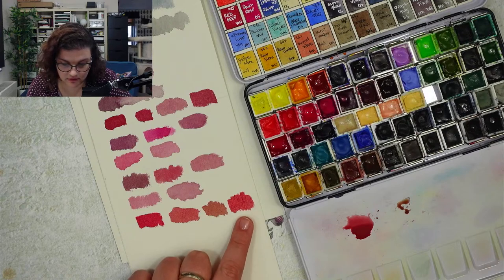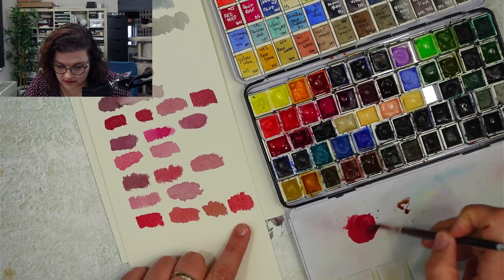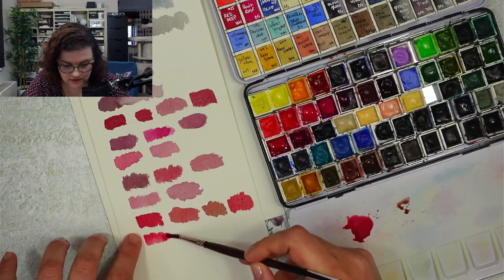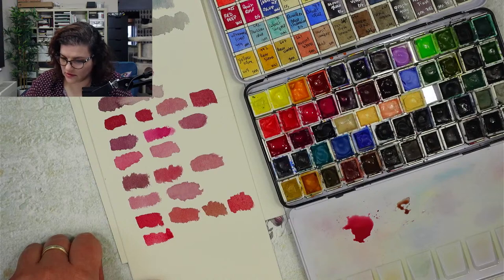So we start with burnt umber and we just add red to it. And I'm going to add some more red. And this, I'm bringing it back to the first one. Okay, interesting color combinations, really interesting color combinations.